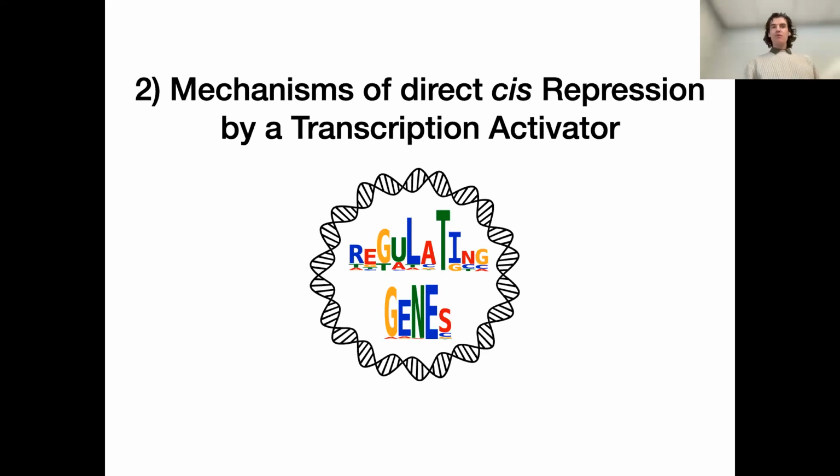All right, so I'm going to talk about mechanisms of direct cis repression by a transcriptional activator. For background, for the past five years I hear a lot, even in the transcription field, that this transcription factor activates in this context and represses in this context. It's usually said it's an activator and repressor and it's context specific. I always ask what the context is, and I never really get what the context is.